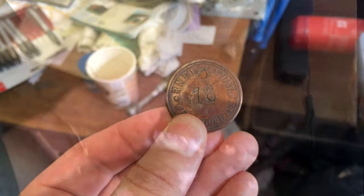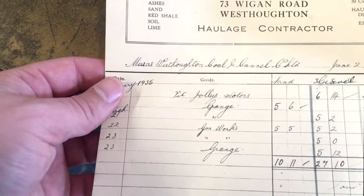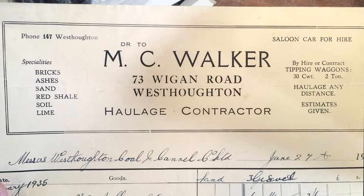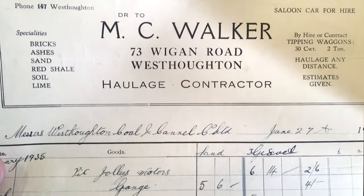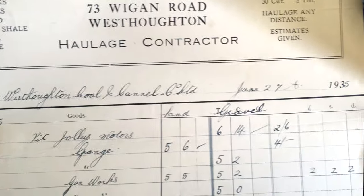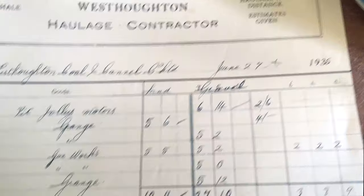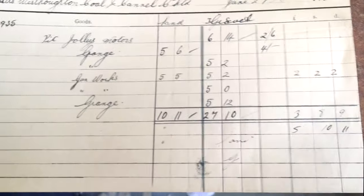Cool, man. If you look there, guys. Oh, so this is from before you moved. Oh, right, they had a place in Wigan Road, and they owned this place. They had Stotts. How old is this, then? Oh, wow, look at that. 1935, that dates back from. No way.